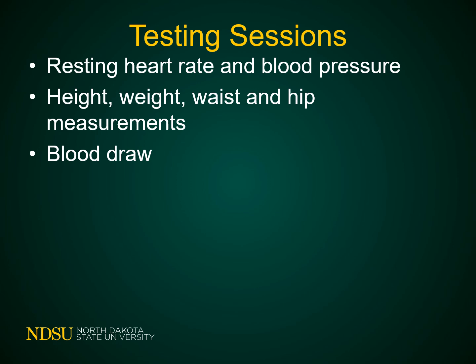Following those measures, we'll actually do the blood draw. So the first thing we're looking for in the blood draw are these things called microRNAs, or micro ribonucleic acids. These are the actual blood markers that may indicate if you're able to lose weight through diet and exercise or perhaps not. So this is what we're interested in, primarily. In addition to that, from the blood draw, we're also going to look at your blood lipids. So things like triglycerides, high density lipoprotein, or HDL, for example.